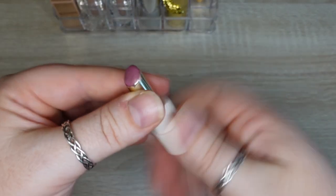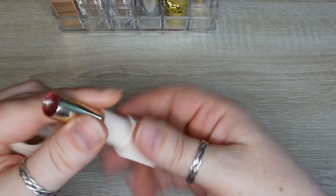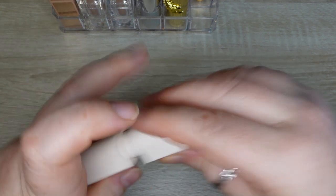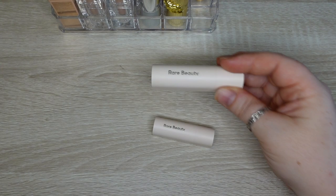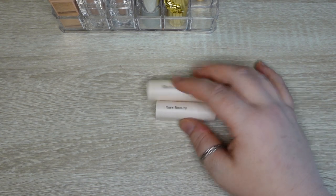Sincere I can wear on a more everyday basis, and then Compliment is a little bit of a dark shade, so I don't wear it that often, but I did purchase the big one first, and I really liked it. It does have a smell, so you can taste it when you put it on. So if that bothers you, I wouldn't get these.